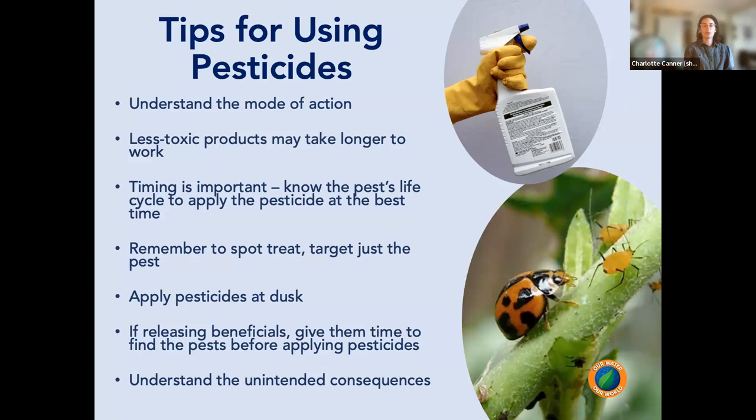If we do spray pesticides, we're going to spray at dusk. That is when the beneficial insects are less active, and it gives time overnight for the product to be active and wet on the plant, and it will dry by the morning time when the beneficials come back out. Also, sometimes pesticides on a plant can, in sunlight, burn the plant, or they can become ineffective in sunlight. So again, spraying at dusk is going to be better for many reasons.